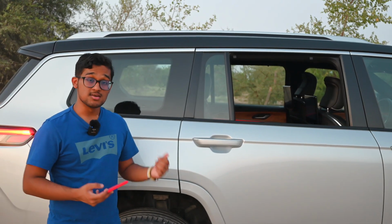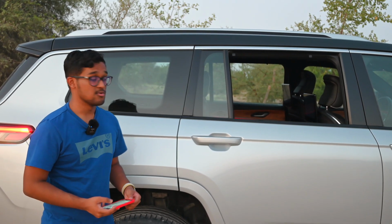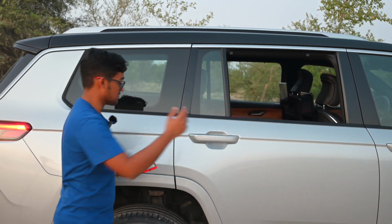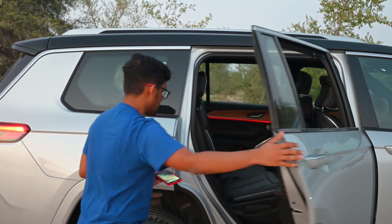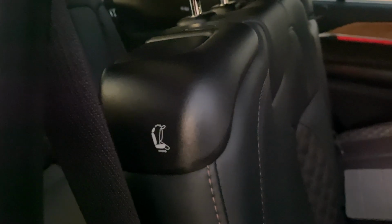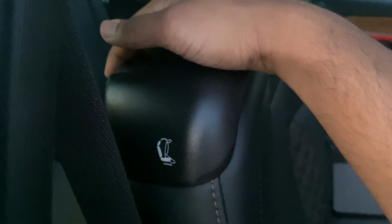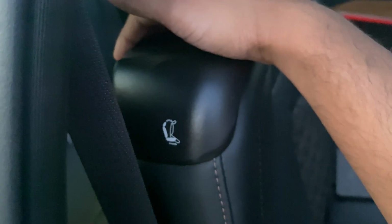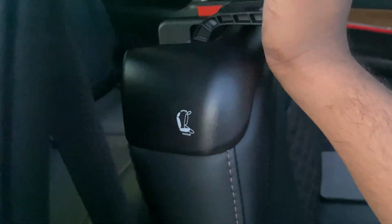So what's it like in the third row of the Jeep Grand Cherokee L? Well, first let's find out how to access the third row in the Grand Cherokee L. So first, you open the door, and then there's actually a small lever here which shows exactly what it's going to do. If you pull this right here, it's going to slide the seats forward. Not tumble, but actually slide it forward. So just click that, and it will allow you to slide the seats forward. And once you do that, you can just enter the third row.